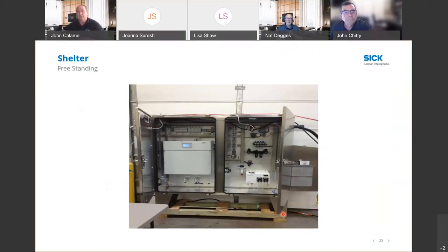So I made mention of this earlier: when you're considering how you're going to shelter your analytical equipment, could a freestanding cabinet such as this be a solution rather than a complete walk-in shelter? The advantages are several, but one is that you can be close coupled to the sample point. This could go up on the grading near your sample point, rather than having a 100, 200, or 300-foot sample line. So speed of response would be much faster. You wouldn't have the lag time for the sample transport. And it could get the job done.